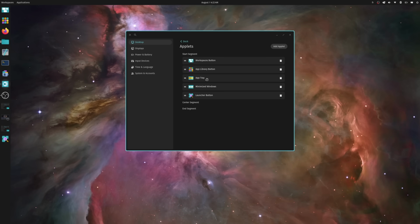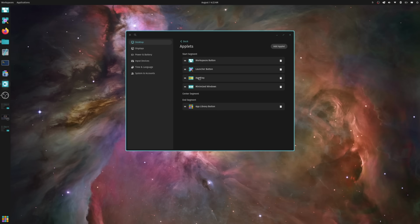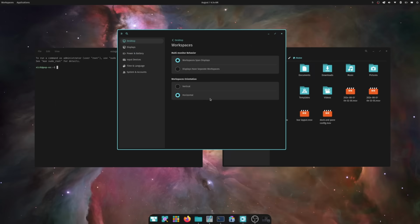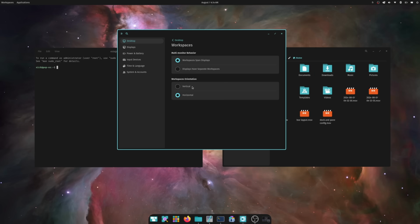At any rate, this is very customizable and very easy to set up, much in the same vein as what Cinnamon does with its own panel. You have a top section, a center one, and a bottom one, and you just move applets around from one to the next. You can also change the workspaces to be horizontal instead of vertical if you prefer, but this implementation kinda looks bad for now.